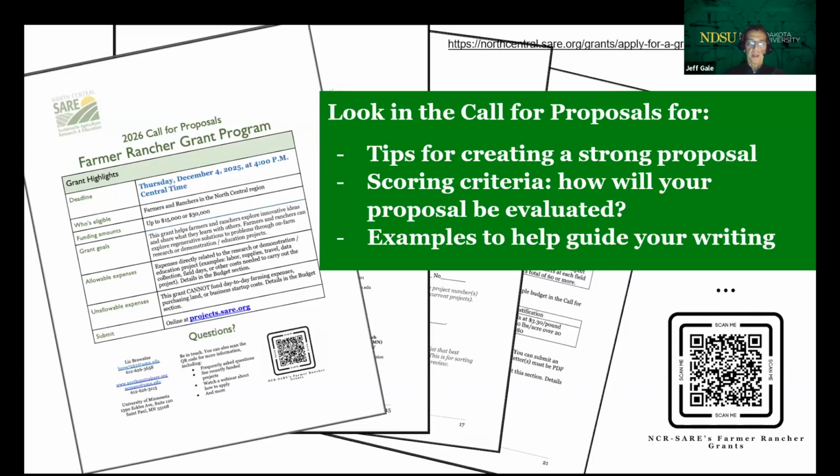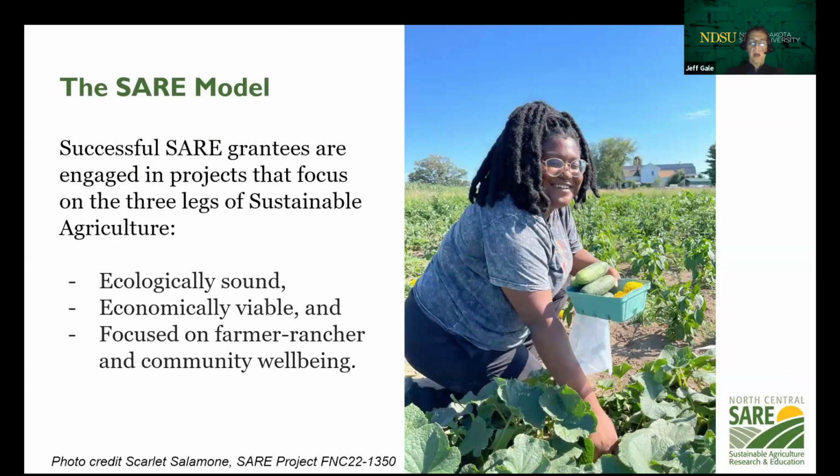If you look on the SARE website, you'll find calls for proposals, and that will give you all kinds of tips for creating a strong proposal. They'll give you information about, well, what are the criteria for how that proposal will be evaluated, and there'll be other examples to help guide your writing. But I want to speak now about kind of two main aspects that should be kept in mind when writing a farmer and rancher grant.